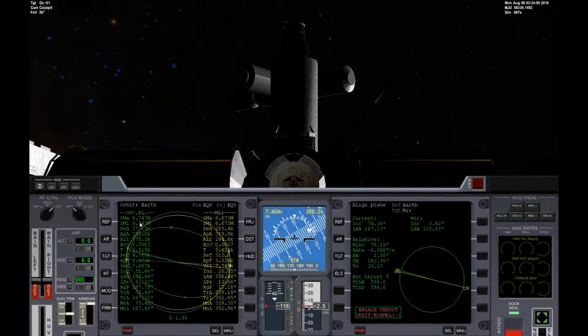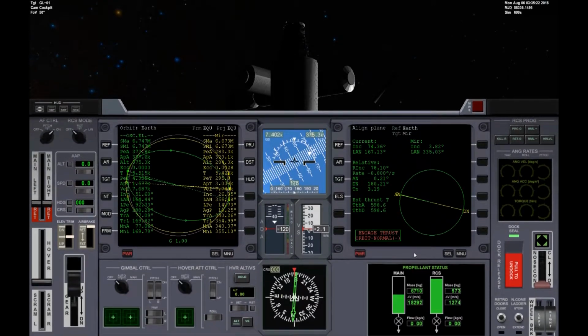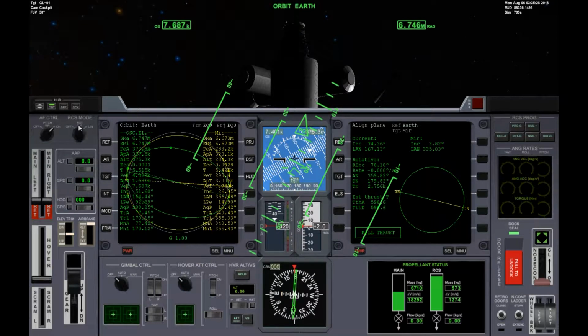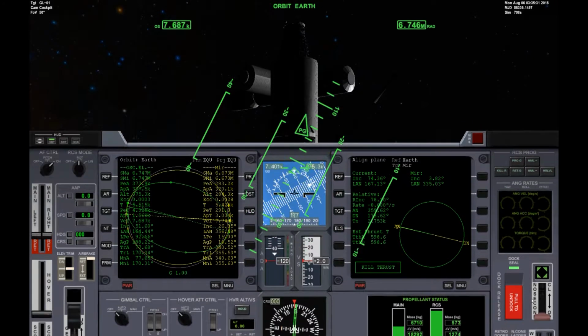So what we're going to do instead is something called the bielliptic. We're going to do a long burn to raise our altitude far away from the Earth. And what's going to happen is we're going to have a really low gravity potential, which will enable us to burn for much less fuel. Because we're actually at an ascending node, this is the perfect time to do this. So we're going to start rotation, configuring our ship to go.